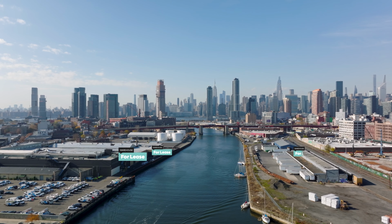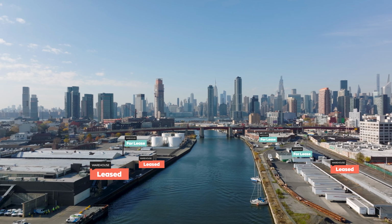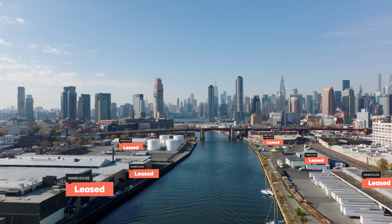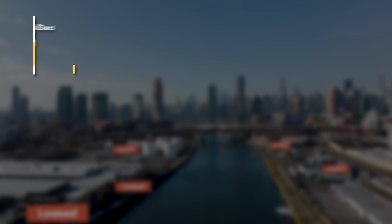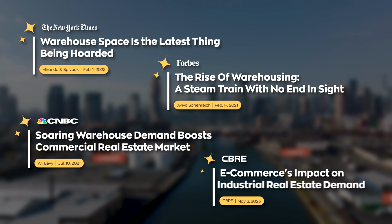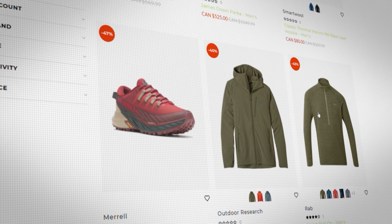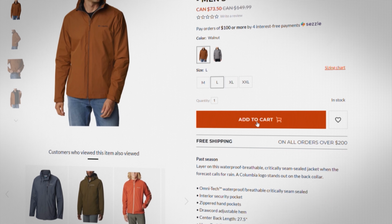All across the United States, warehouse space is disappearing as fast as it's becoming available. And the shortage comes at a time when sourcing, building, and renting commercial space is more expensive than ever. This has resulted in many small businesses being forced out of their spaces by e-commerce juggernauts. These companies have seen their businesses boom over the last few years as consumers have fully embraced the convenience that online shopping has given them.